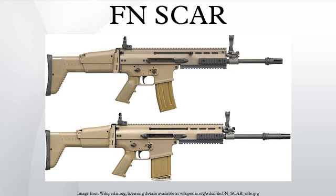The SCAR has two receivers. The lower is constructed of polymer, and the upper receiver is one piece and constructed of aluminum. The SCAR features an integral, uninterrupted Picatinny rail on the top of the aluminum receiver, two removable side rails and a bottom one that can mount any MIL-STD-1913 compliant accessories.